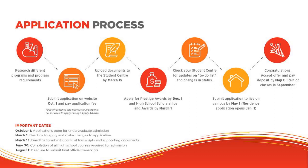Throughout the application cycle, you'll want to continuously check your student center for any items on your to-do list, and that's also where you'll be able to monitor your admission status. If you do plan on living in residence, you'll want to make sure that you submit the application before May 1st to guarantee your first 2 years. And then hopefully you will receive and accept your offer and pay the deposit by May 1st, and then you'll start classes in September.